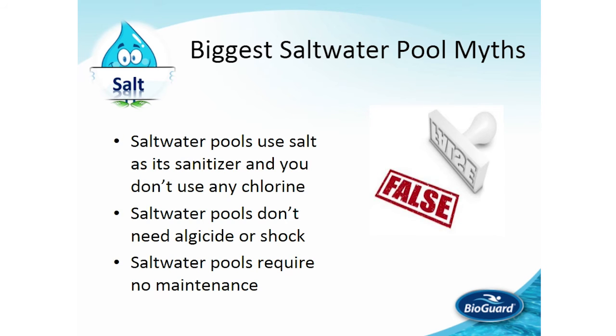A couple of things to point out with saltwater pools. First of all, there's some myths that we need to address. First and foremost, there's a myth that saltwater pools use salt as a sanitizer and you don't use any chlorine. Well, first of all, the salt creates chlorine as a sanitizer. So you are technically using chlorine. And in some cases, you may need to add additional chlorine to the system, whether it be because the water's cold and the salt cell's not functioning yet, or maybe the bather load is super high, you've had really bad weather, and the salt cell can't keep up and make enough chlorine. So there are instances with salt pools that you may be adding additional chlorine to help out your maintenance program.